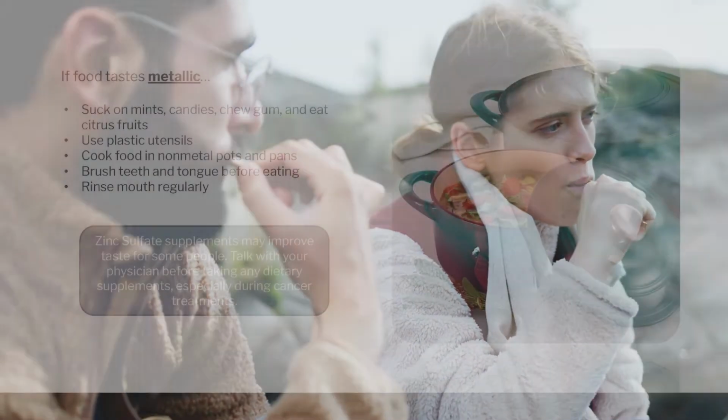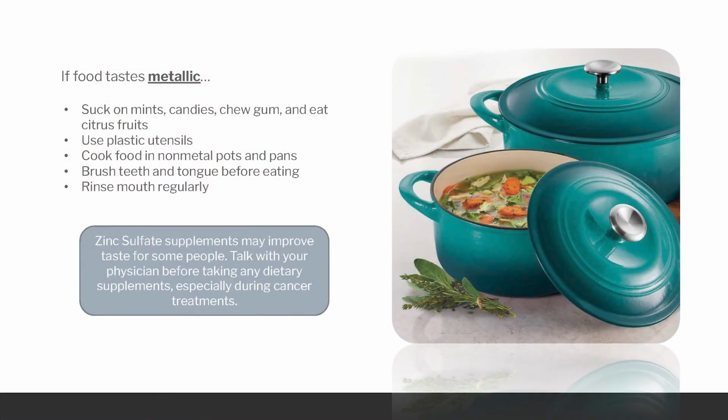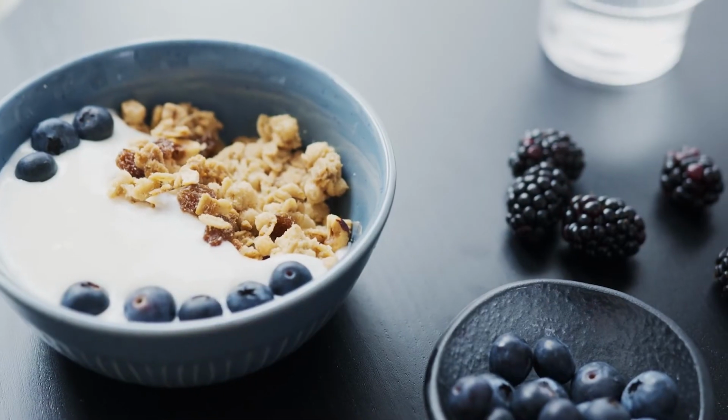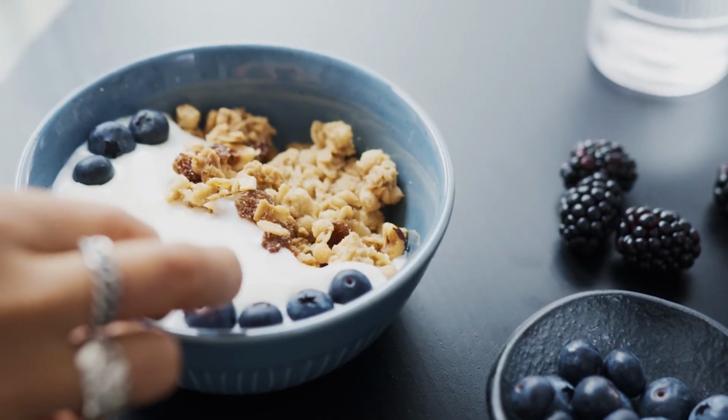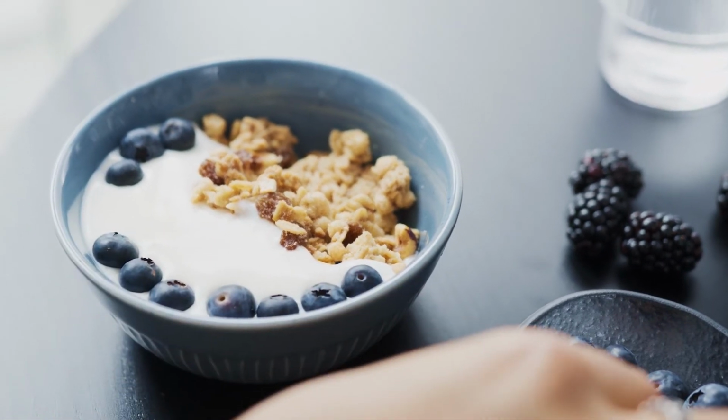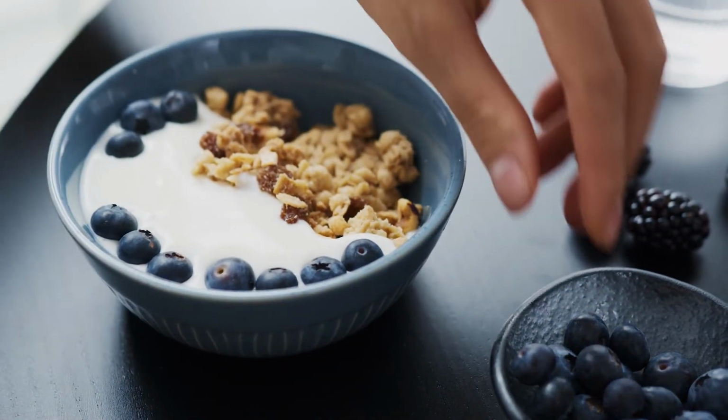So now that we have this information about potential taste bud changes and aversions, how do we incorporate it into our diets? Here are just a few simple recipes you can try that incorporate all of the tips we discussed. Warm cereal is one of my favorite comfort foods that can be easily modified and adapted to meet all of your taste preferences. You can use any grain you like: oats, 7-grain mix, steel-cut oats, cream of wheat. Add fresh fruit or dried fruit for some sweetness, a dollop of nut butter or yogurt for protein and healthy fats, and top it with your favorite granola or a handful of nuts for some extra crunch.